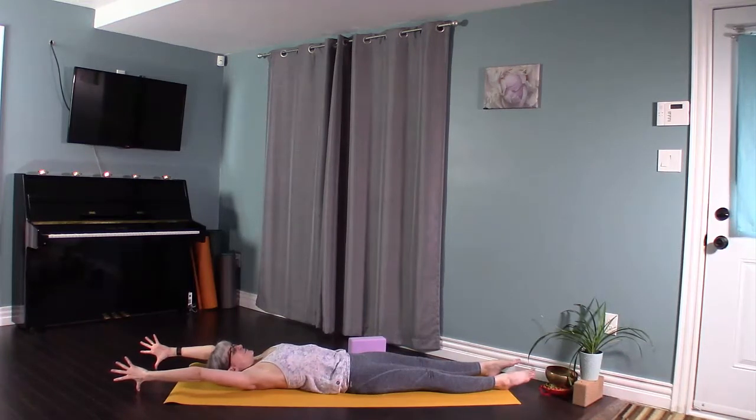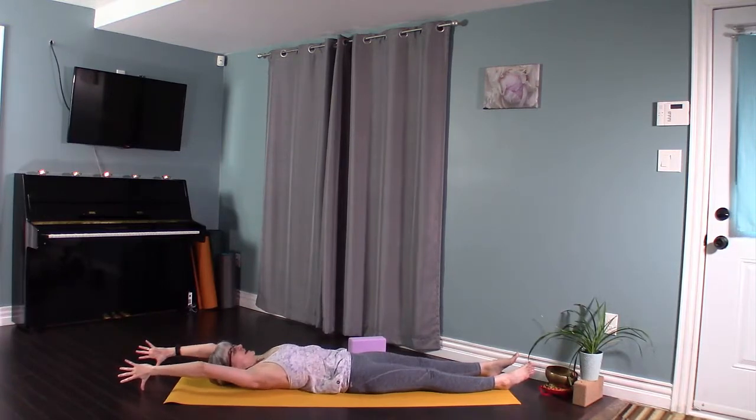Spread the hands really wide. Perhaps we even spread the toes. Wiggle a little bit more to get stretched out just that much more. Relax in the stretch a little bit, remaining with the hands above the head and the feet extended out long.